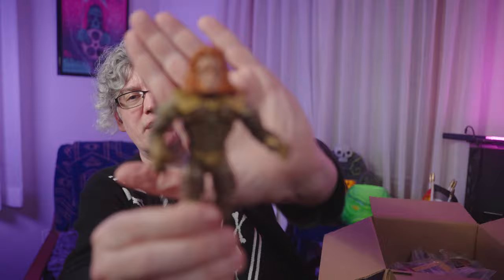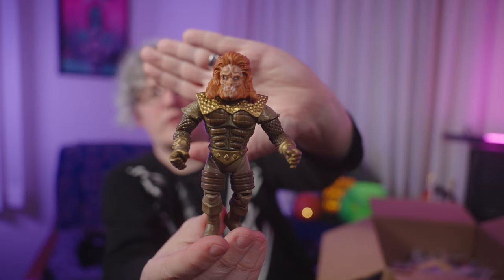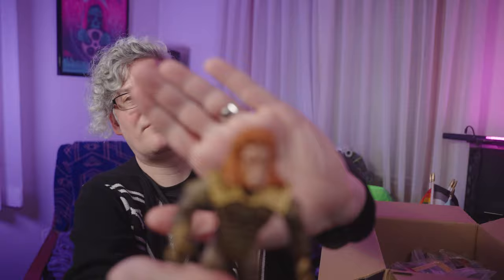Proportions are a little weird because he's very top heavy with squat little legs. I don't know if that is accurate to the character in the episode where they switched out the card and put him in one of those think tank thought experiment type of things. But again, for a one-off character, that face sculpt is pretty darn good.